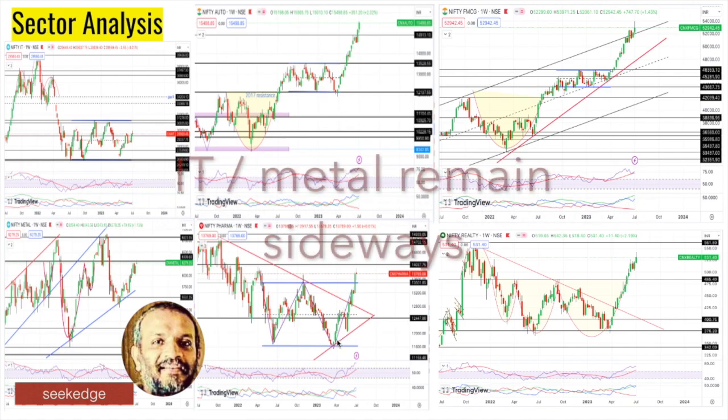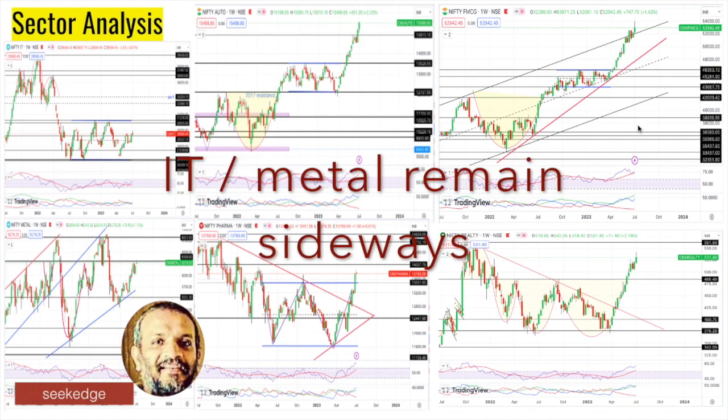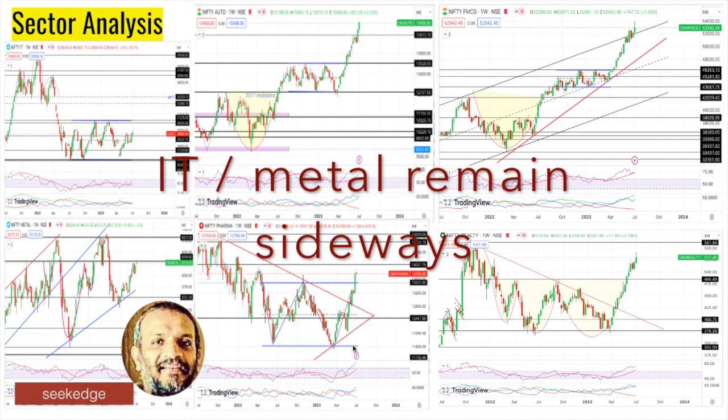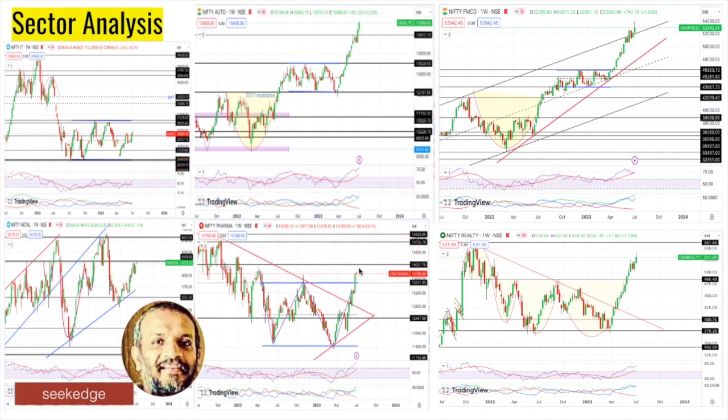And auto, FMCG, you can see clearly that a breakout has happened. It continues. Momentum is intact. Trend is also intact. And pharma has also broken out from a W pattern. Just started that. We have a red week, but momentum is intact. The LT also has broken out of the trend line and also the rounding pattern, and the breakout is in progress. Momentum is intact. Absolutely no problem.